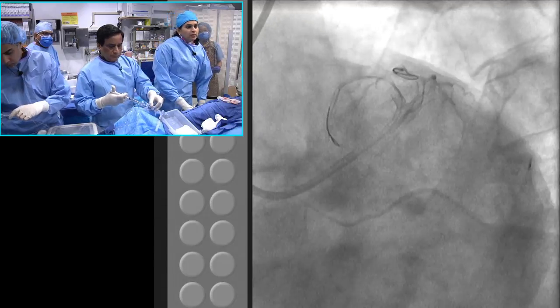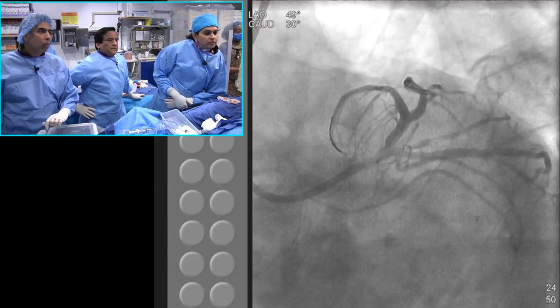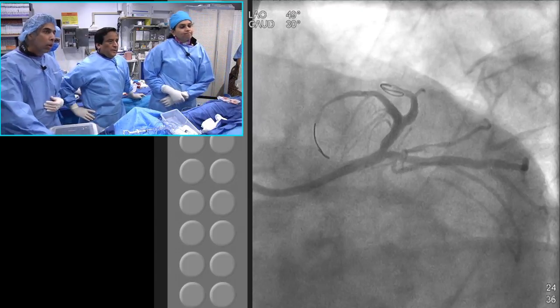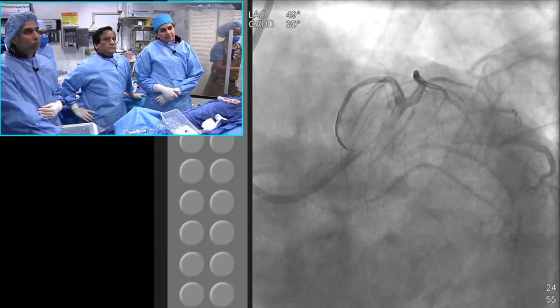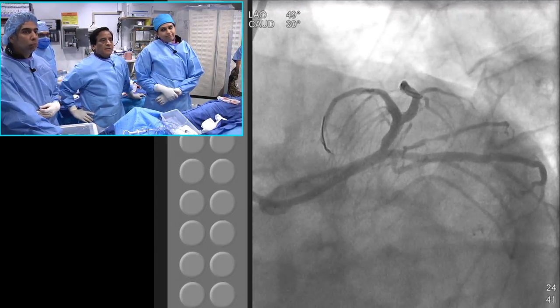Looks to me, I think you're done. Yeah, it looks very good. Nice expansion. Yes. Good lumen, ostium even nicely open. And that too, we always contribute to the Flextome that you have done an atherotomy PTC at the ostium. Right. EKG is back to normal and patient is comfortable.